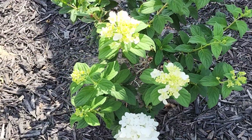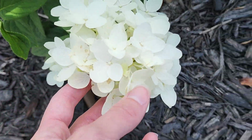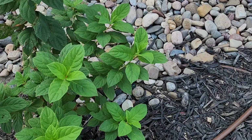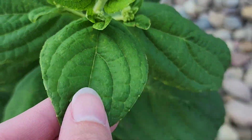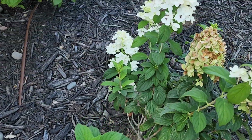And that one is another Fire Light. So that Pinky Winky that's over there, I'm thinking about scooting that one to the back where I have a big open space. And then that Tardiva standard that I have over there by the Fire Light, I will be digging that out because I don't like it. And this is my Pink Diamond. That will be its first set of buds, which will make a bloom, and I'm really excited.